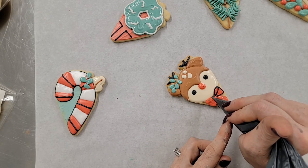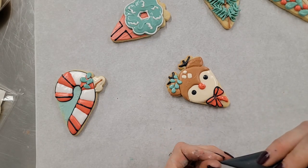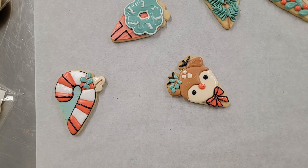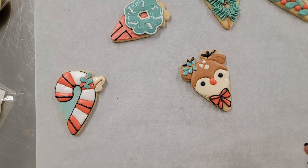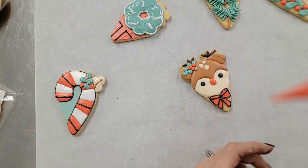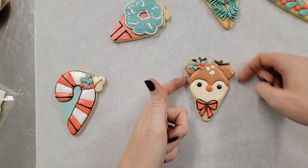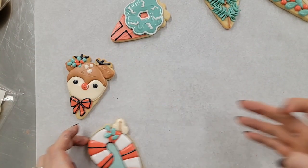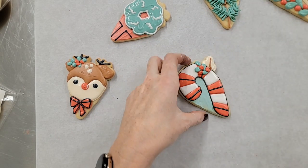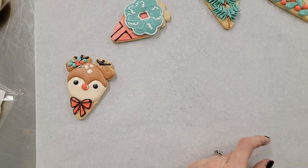I'm going to outline it with the black. This gives it an extra little touch. We're going to add on some berries. And then we'll let this bow dry for a minute, and then I'll add on the last piece of the bow. Let's add on the berries on this guy. Okay. It's kind of a pile of leaves and berries, it looks like, but it's cute. That one's done.